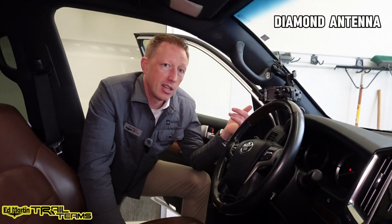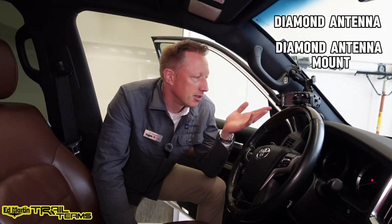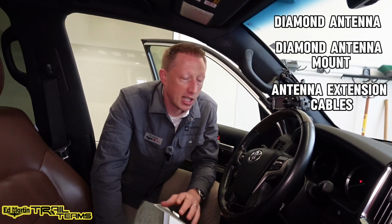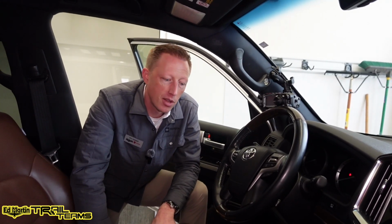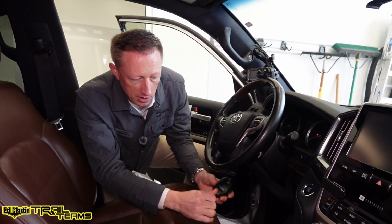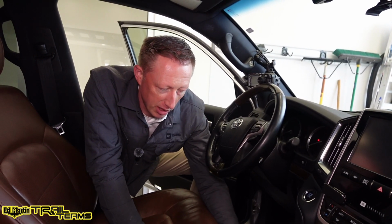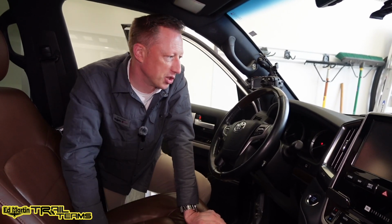A couple of accessories that we have on this too. We're using a Diamond antenna mount, lots of different antenna extension cables, and a loud external speaker that's mounted underneath the driver's seat. The transmitter microphone has a magnet mount, so a magnet mic adapter. The opposite gender of the magnet is right here, so it just clicks on and it's kind of out of the way, kind of like in a police car.